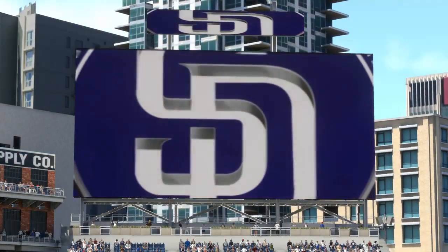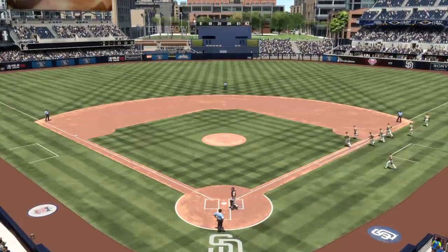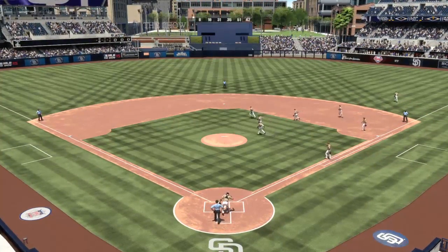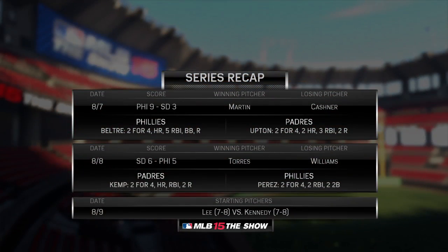Welcome into the broadcast booth, everybody. Matt Vaskirjian here with Play-by-Play. I'm joined by Eric Harris and Steve Lyons. And Eric, let's give the folks at home a look at what's happened in the first two games of the series. Yeah, it's been an entertaining series to watch so far. Crowds have been very energetic, and I think we're looking at another good ball game here in the finale.